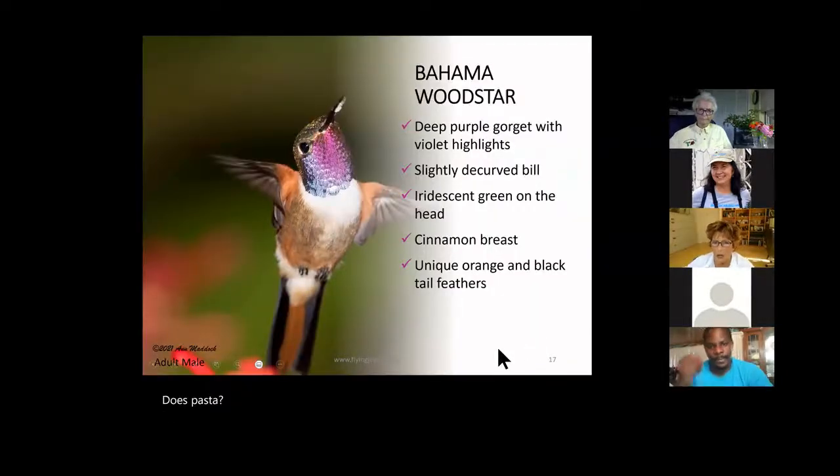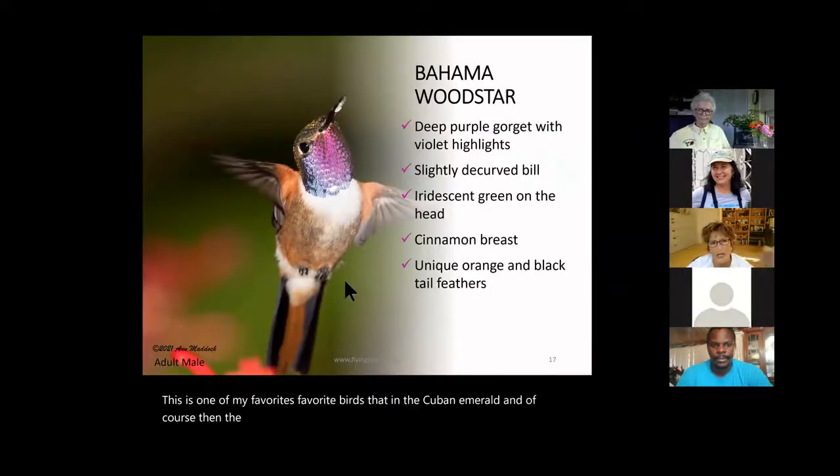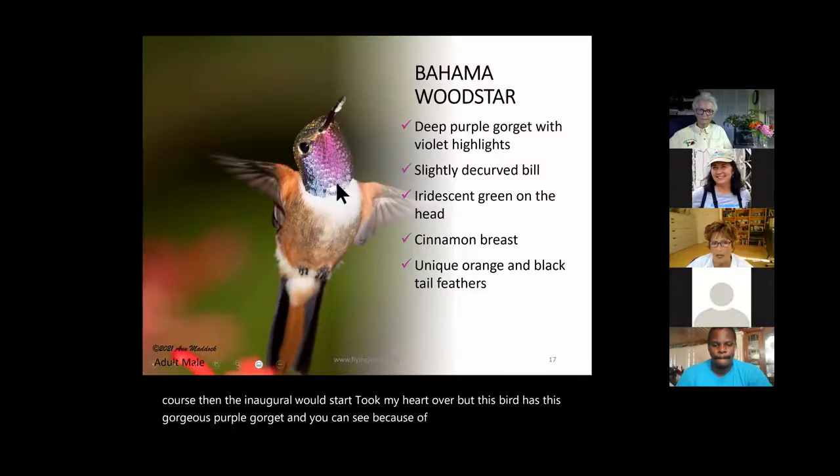So on to the Bahama Woodstar. This is one of my favorite birds, that and the Cuban Emerald. And of course, then the Inagua Woodstar took my heart over. But this bird has this gorgeous purple gorget. And you can see, because of the details that the camera allows us, that it's actually a series of purple and violet all mixed in. And it also has a slightly decurved bill. You'll probably see that a little bit better in some of the other pictures.